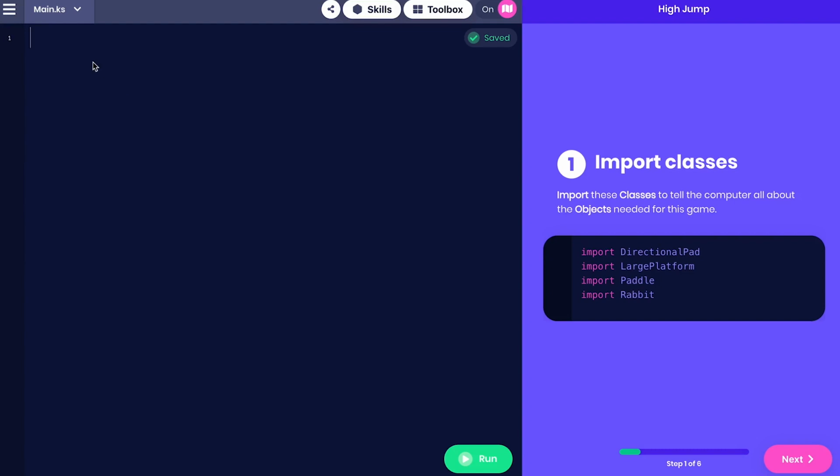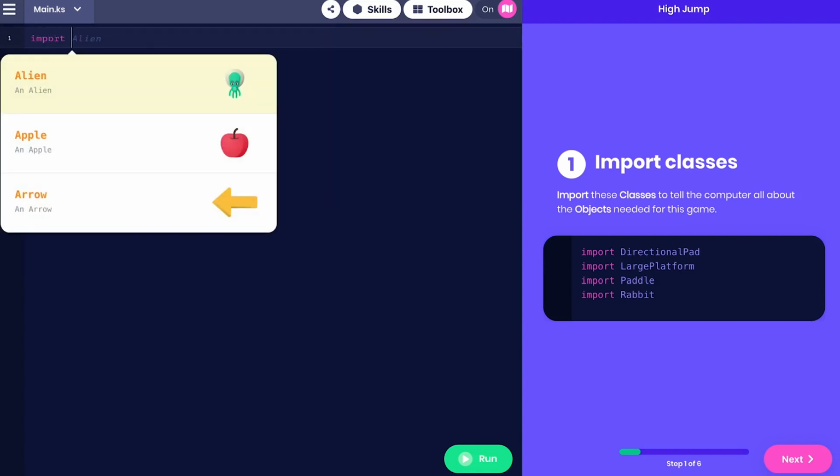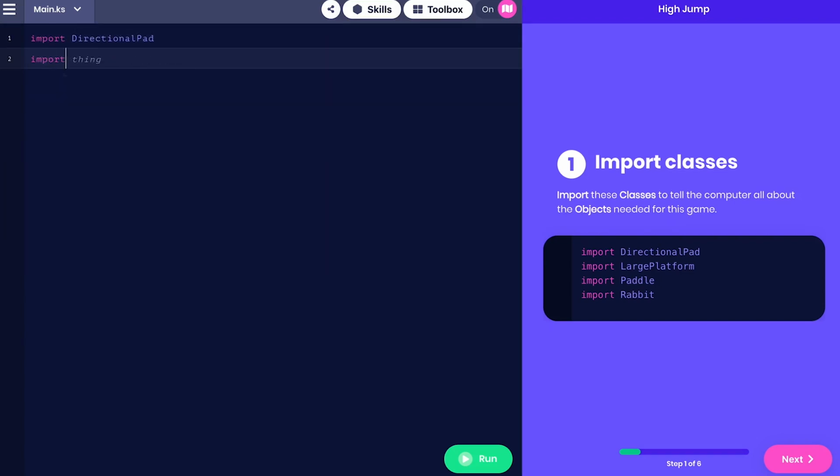First things first, we need to import our classes. This tells the computer all of the objects needed for this game. We'll need a directional pad, a large platform, a paddle, and a rabbit. Next, step 2.